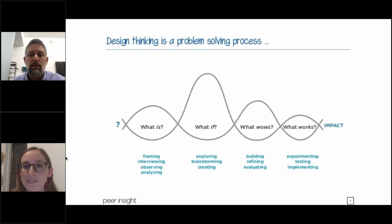And then the What Works. There are a couple of different sides to the What Works. It's experimenting and it's testing. It's What Works as far as, are we solving the right problem? Is it actually possible? Are we also finding, does it work as far as a business decision? Does it work to make us money?